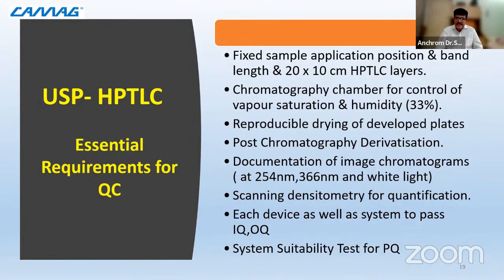Resemblance, we'll go through this as and when we move further. Important part over here is the IQ and OQ. HPTLC systems are under compliance of IQ and OQ. So IQ is installation qualification, OQ is operational qualification, and there is also a PQ, which is performance qualification.